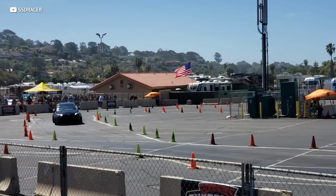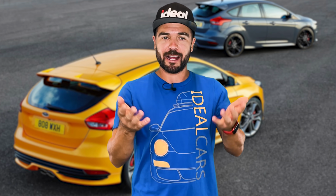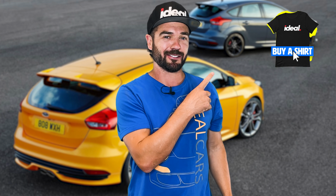Because thanks in part to its well-balanced chassis and its smooth shifting 6-speed manual, and heck, if you wanna save the manuals, go check out our best-selling Ideal T up here.